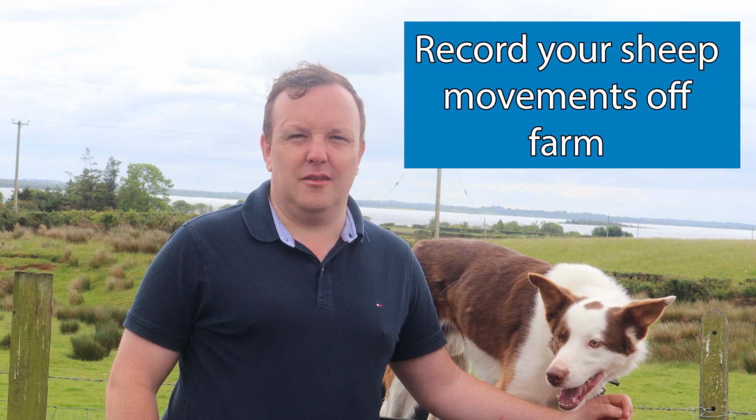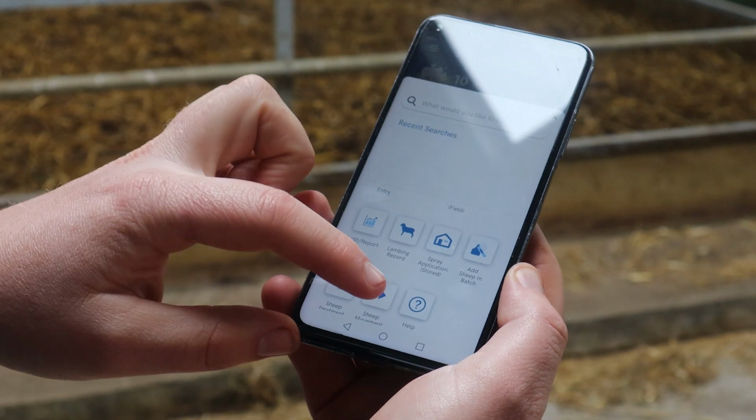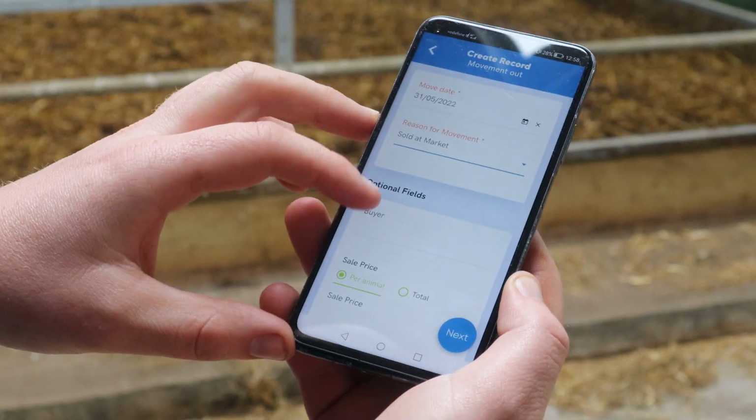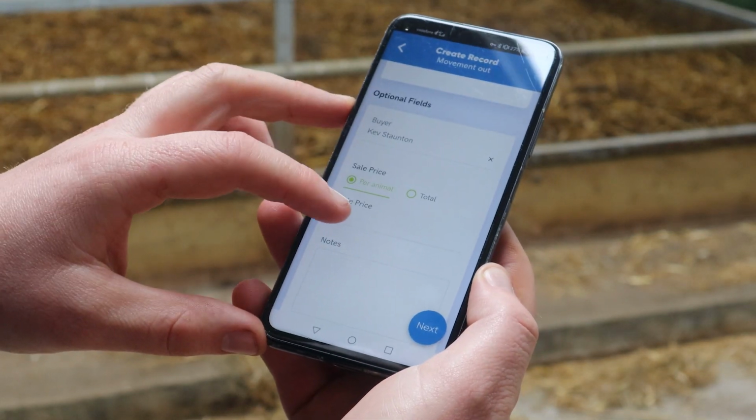With Flockwatch we have movements. It will be a new task that is being added to the app, and we'll be using that going forward now for the summer. So what that means is that we'll be able to basically track all our sheep that are moving out of the farm, which happens obviously a lot on sheep farms, and it can be quite hard at times to know exactly what's what on your farm.